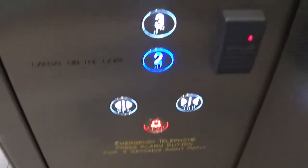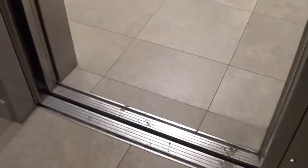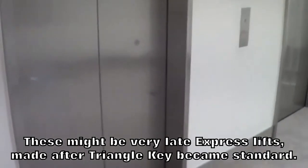We'll go back to 2. Dewhurst buttons. Refurbished cab. Sounds like the original motor. Yeah, this is a different building. Floors 3 through 6 are offices. And here we are back at Capital on the Quay Shopping Centre. Let's hear that bell one more time, eh? Awesome. Got the original express bell. There it goes. Doors look like they've been replaced with triangle key. Yep, they have. Unless they're 80s lifts, which would explain it.